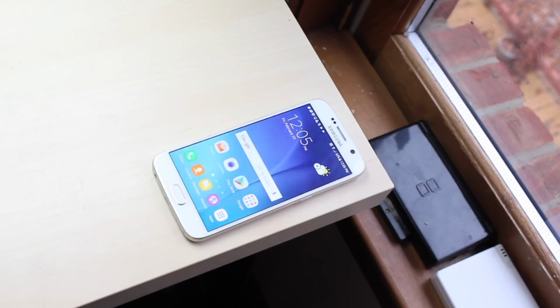There's a Quad HD Super AMOLED screen up front. It's very nice. It gets very good colors. I like it a lot. I wish every panel looked like it. I love AMOLED screens so much. I could probably just marry it.